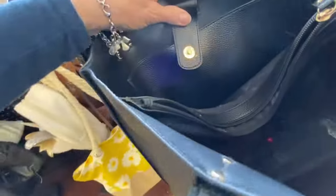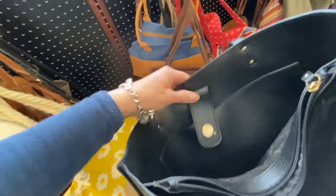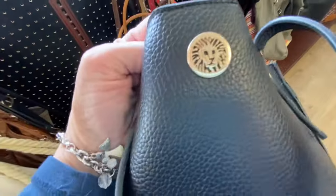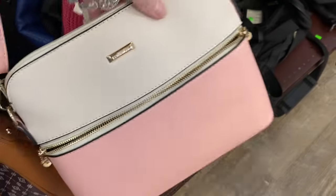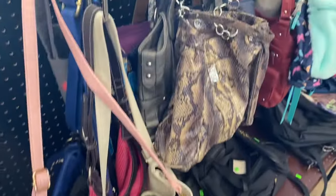Well, this is in good shape. That is an Anne Klein. I have this almond pie. It's really cute for spring. It's pink and cream color.